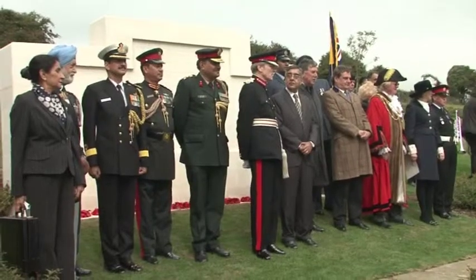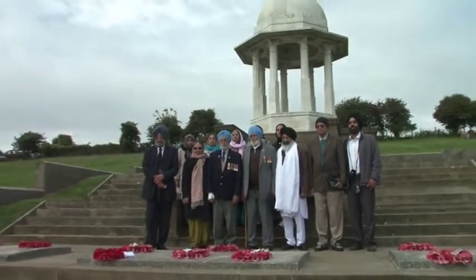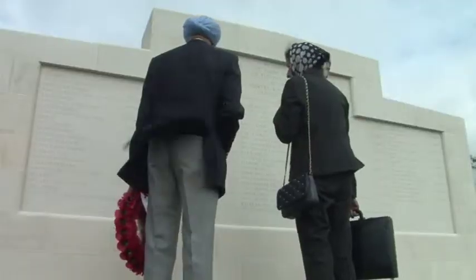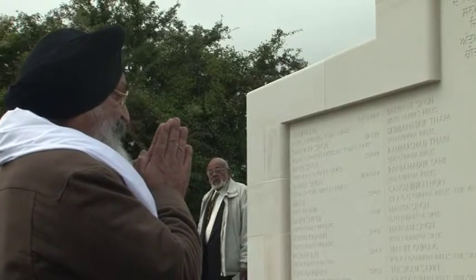On the 26th of September 2010, nearly 90 years after it was first unveiled by the then Prince of Wales, a group of people meet together at the Chattri. They come to witness the dedication of a new screen wall built by the Commonwealth War Graves Commission. They come to remember. The wall is inscribed with the names of 53 Indian soldiers who died in the First World War.